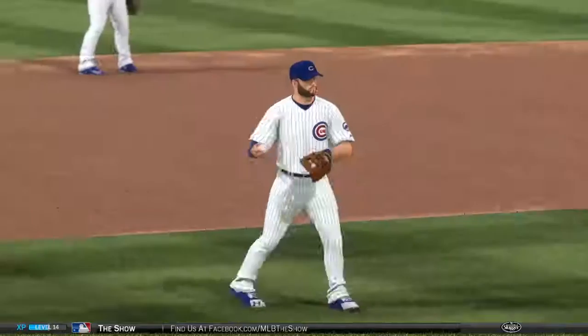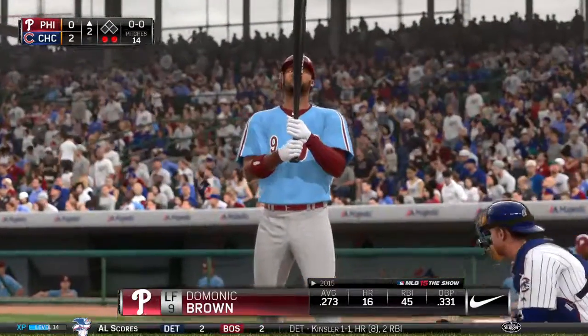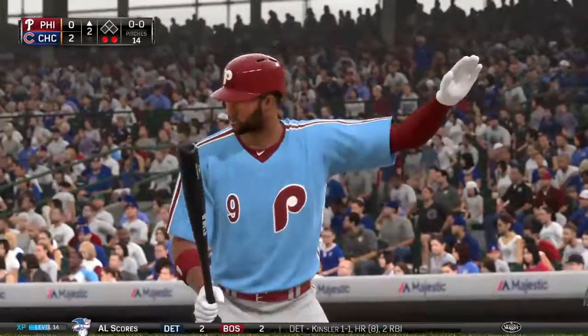Batting 7th, the left fielder, number 9, Dominic Brown will stand in now. He homered in the ballgame yesterday afternoon.